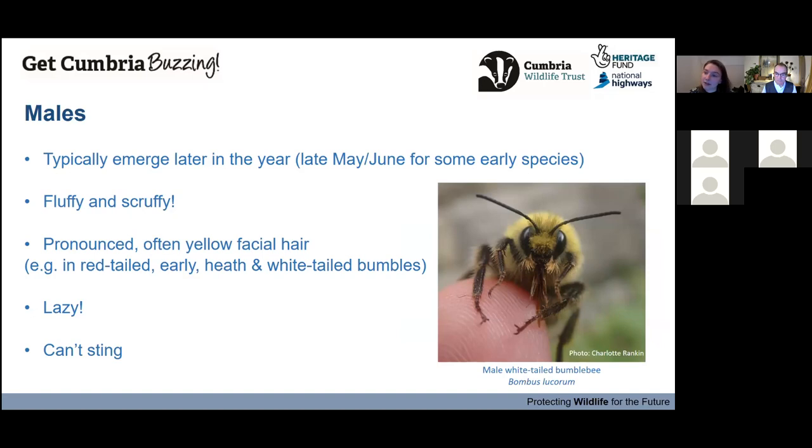In some of the earlier species, you might be seeing males in late May and June, or in early years in terms of weather. You might see other species at that time, or see them a bit earlier. Generally, males are kind of fluffy, scruffy. They are a bit more hairy and fluffy than the queens and the workers, and that's because they don't really help out with the nest, to be honest.